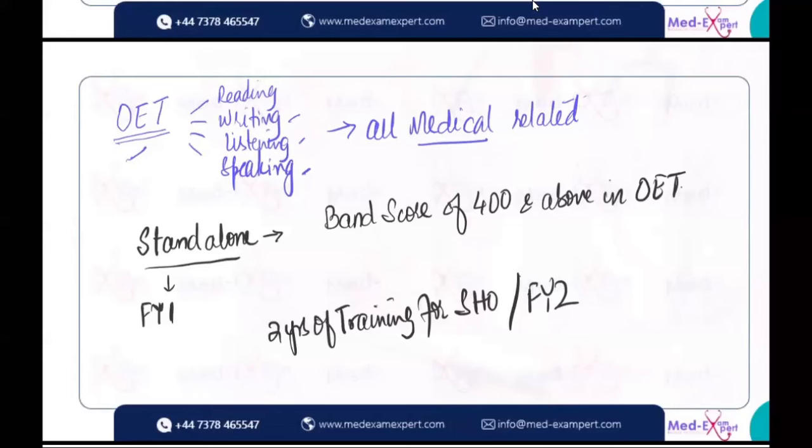Candidates sometimes do 2 years of internship, not speciality, because after giving PLAB and getting registered with the GMC, you will be entitled to a job at SHO level or FY2 level. After working there for a minimum of 3 months, maybe 6 months, there is an exam called MSRA, the Multi-Speciality Recruitment Assessment. Sorry, MSRA.